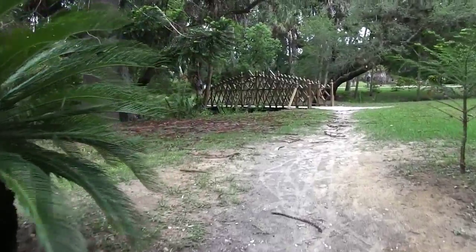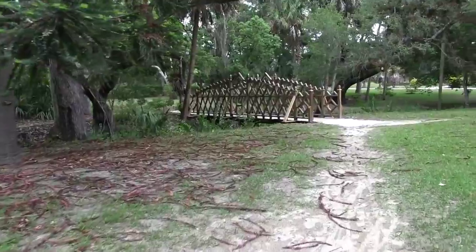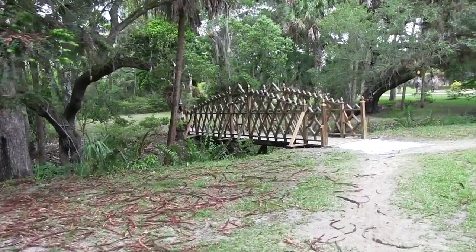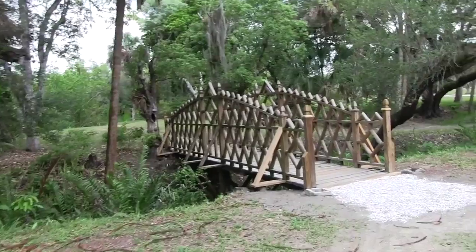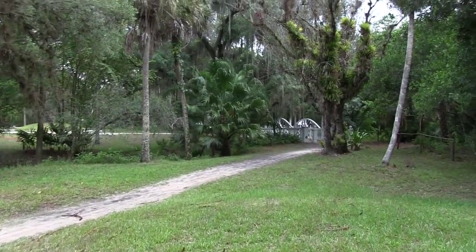And 2 bridges. This actually was a garden area. They had this bridge. Seems kind of like a fairy tale bridge. Then they had the white bridge.